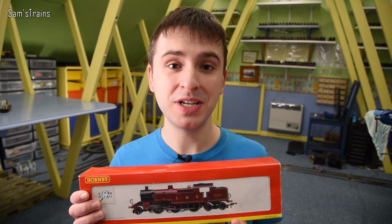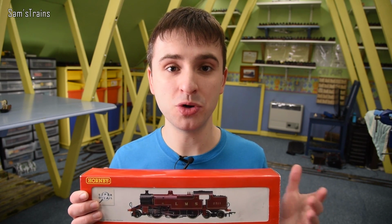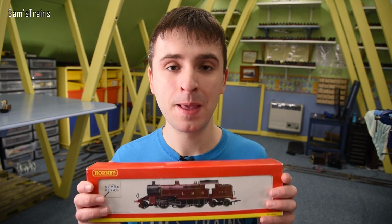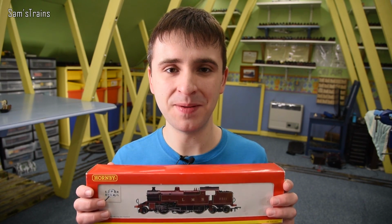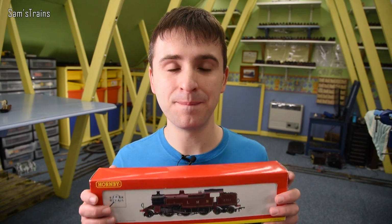I should say that it has seen some updates over the years. It now has sprung buffers and a new chassis and a much better motor, etc. So it's not exactly the same as the 1980 model, but I believe the basic body is the same. So let's get this out, let's find out what this is like, and let's hope it's a good one.